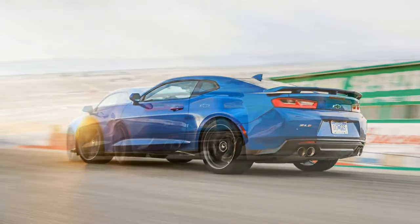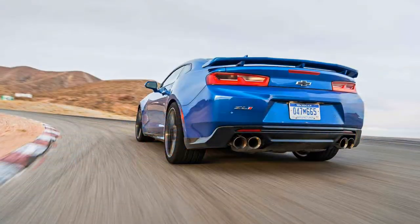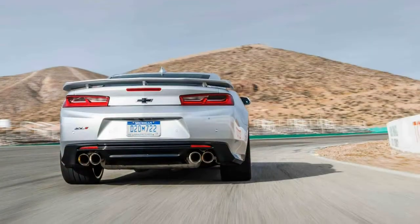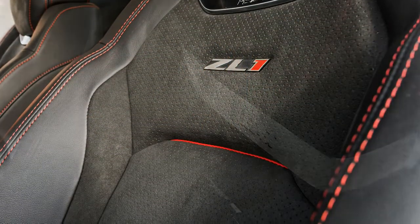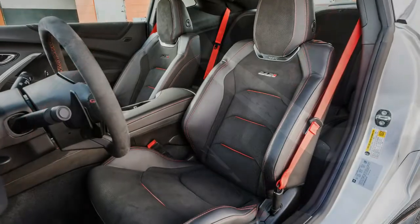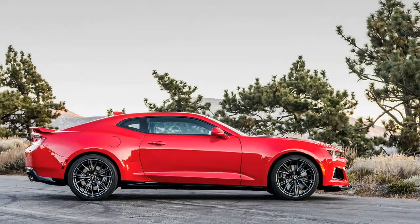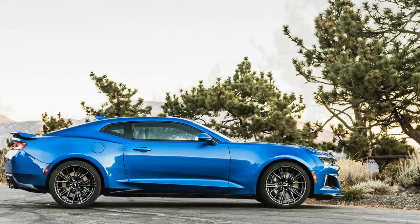Chevy claims the manual-equipped ZL1 will go from 0 to 60 miles per hour in 3.7 seconds and turn a quarter mile in 11.8 seconds at 125 miles per hour, and that the automatic-equipped ZL1 will go from 0 to 60 miles per hour in 3.5 seconds and turn an even quicker quarter mile in 11.4 seconds at 127 miles per hour.